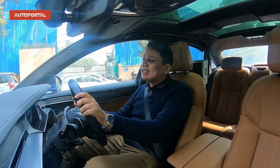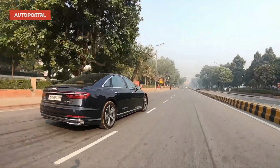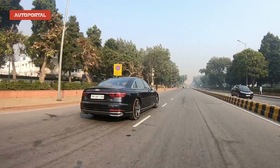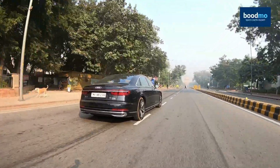And in the back seat, this car is very comfortable, and even driving wise, it is very comfortable. It's a very relaxing car to drive. Once you shut the doors, it just feels like you're driving an electric car. It's that good. It feels like an EV, because the engine is completely noiseless.